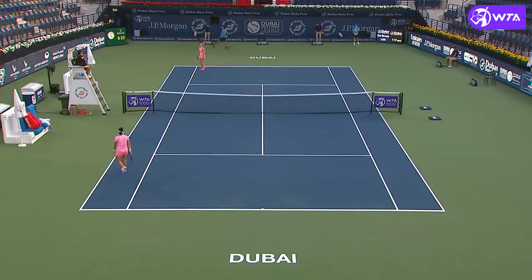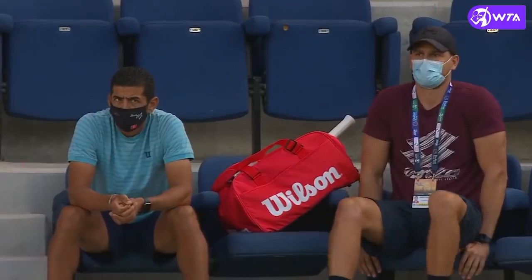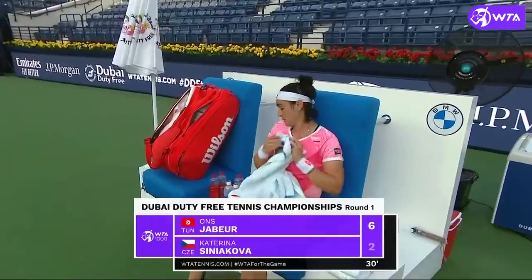Oh, disappointing end to the first set from Siniakova. A double fault hands it to Ons Jabeur, who has been so impressive so far, the Tunisian, claiming the opener here by 6-2.